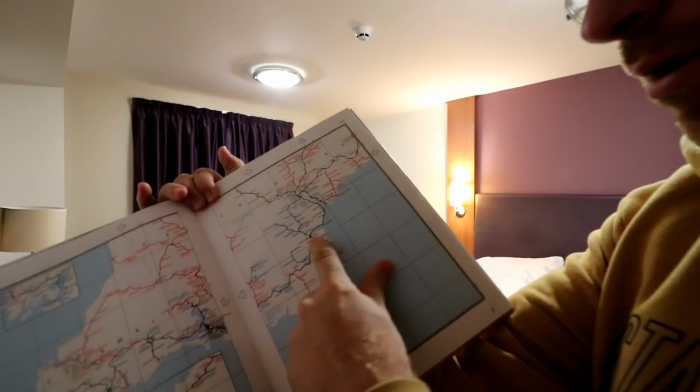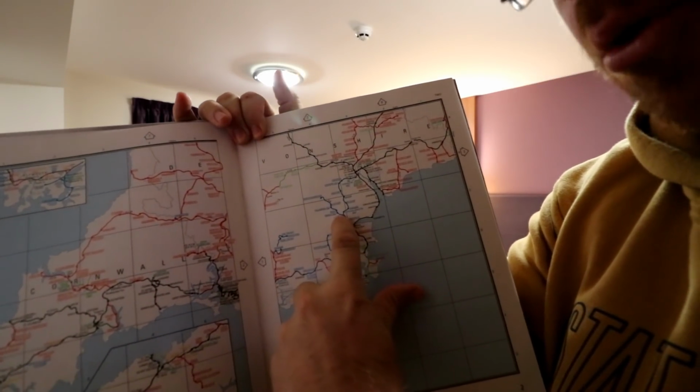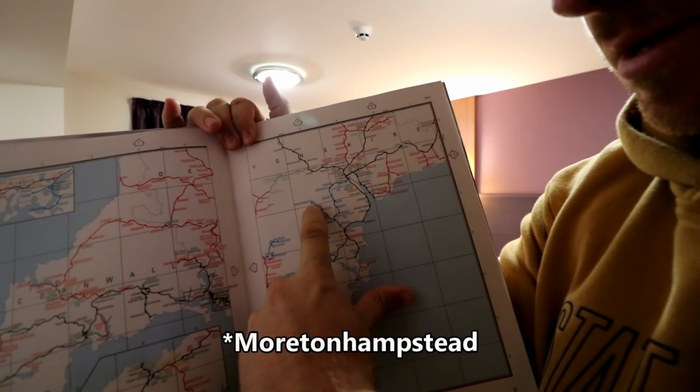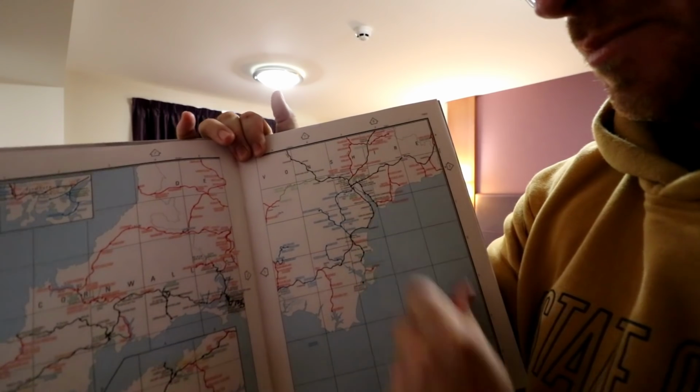So, Newton Abbot. We're going up that line to Moretonhampstead. And then we're coming back down again, and we're going up the Tame Valley line. That's the plan. Ready? No.